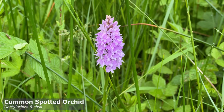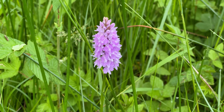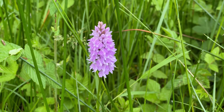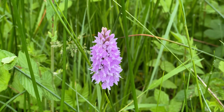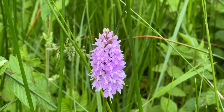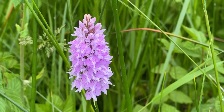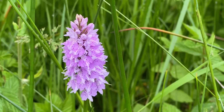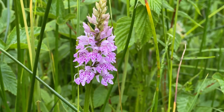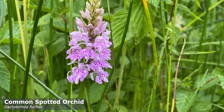That is unusual. I was going to have a look at this when I get home, but I think the bottom flowers give away the fact that it is just a common spotted orchid. It's almost got a two-tone effect to it. That's very, very unusual. Very nice as well. Look at the markings on that, absolutely superb.